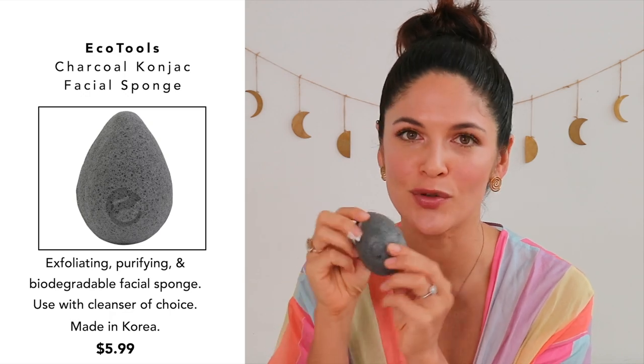You just put it on dry skin, rub it in, and massage your face, and it will emulsify the makeup off. It doesn't come off as easily as other synthetic balms, so you would use a warm washcloth or something like this. This is a charcoal Konjac facial sponge from EcoTools. I love these. I've had multiple ones. It's made of Konjac root, which is a vegetable fiber, and it's fully biodegradable. It has a very lovely light exfoliation, so I use it with the balm to help move it across, and then again with a foam cleanser.